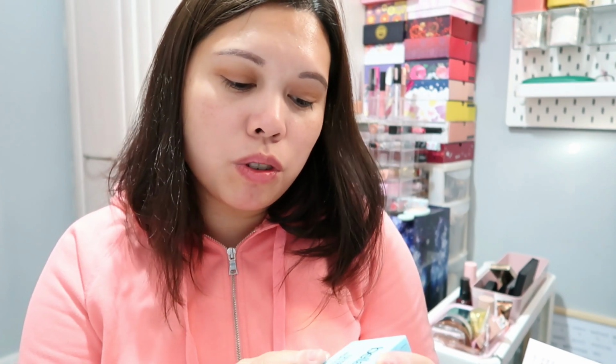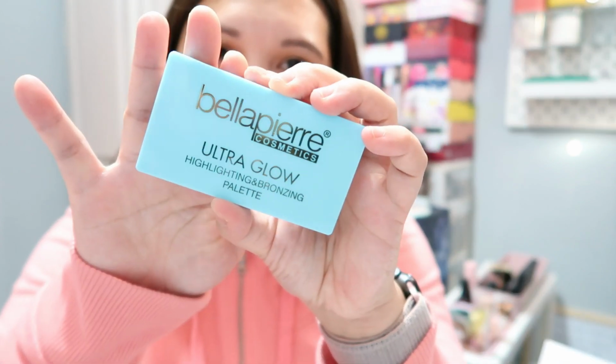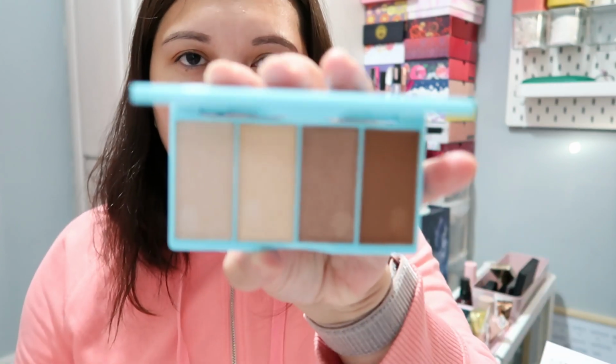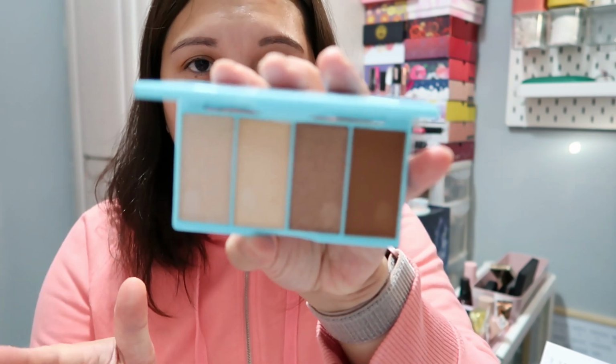And then the next one we have here, and this is the product that I'm really excited to try. This is from Bella Pierre Cosmetics. This is the Ultra Glow Highlighting and Bronzing Palette. So this is the palette, and then we have, as always, the mirror, and we have the shades here. There's a plastic cover. So we have all the shades in here. As you can see, I swatched it already. I swatched it on my first video.